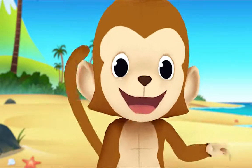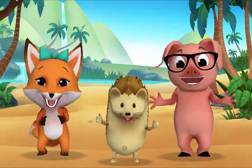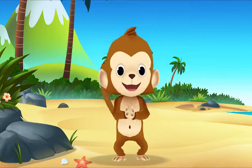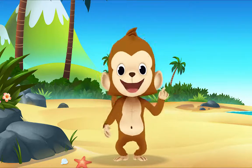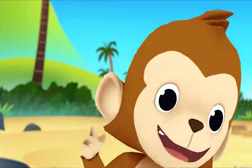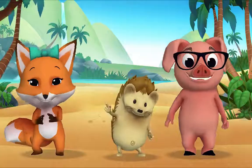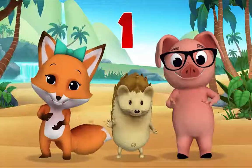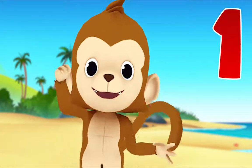Let's do the monkey dance. Yay! Yeah! There's a brand new dance. You need to count to do each move the right amount. There's a special number, the number 1. Come on and count with me. Get ready to do everything one time. Clap one time. Nod one time. Point one time. March one time. I knew I could count on you.